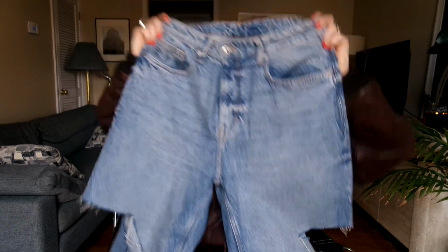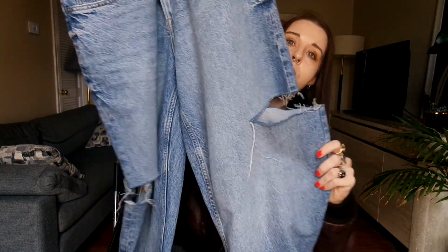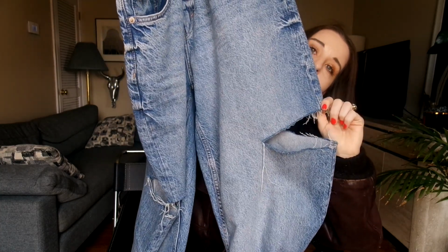But the wash, and I'm going to back up. The wash is very similar to the Margielas. And I know it's hard to hold these up, but do you kind of see the cutouts?